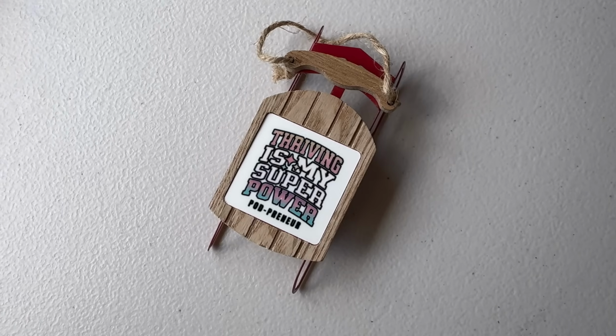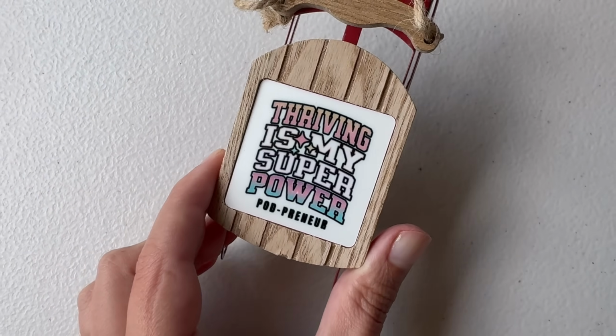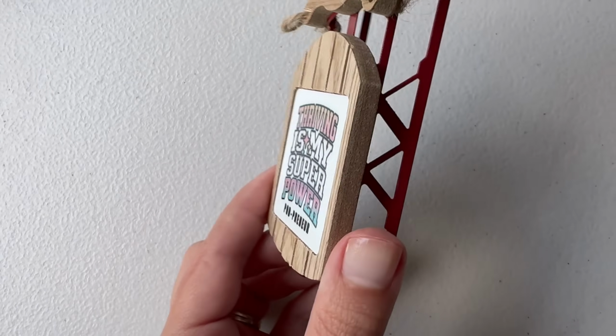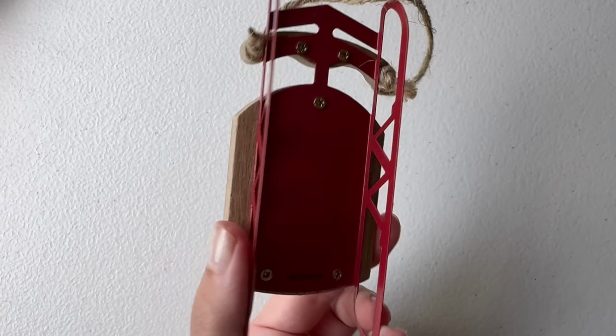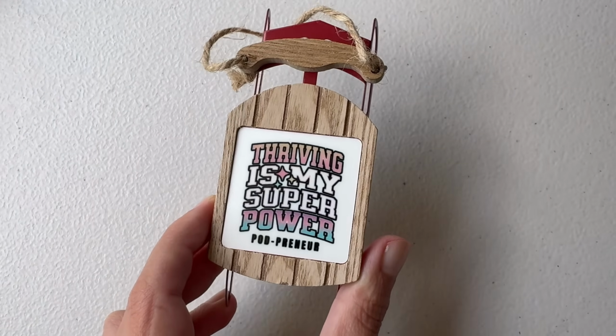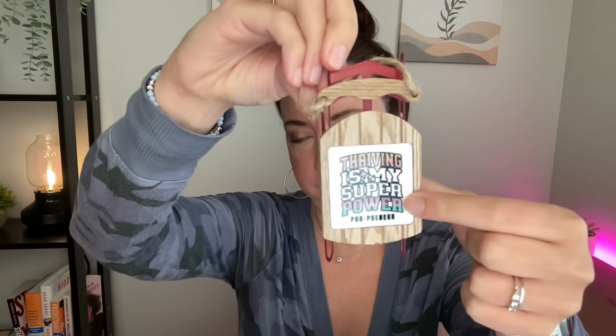The next ornament that I tried out, I was super excited about because it's brand new to the Printify catalog this year, and that is these cute little sled ornaments from District Photo. They definitely take on more of a handmade look just because they are well constructed. You can see that the legs of the sled are metal and everything is kind of screwed together. It's not glued, so it will actually stay together quite nicely. It comes with the string already attached to it, and then the printing is right here in the middle.